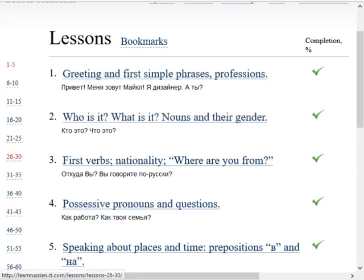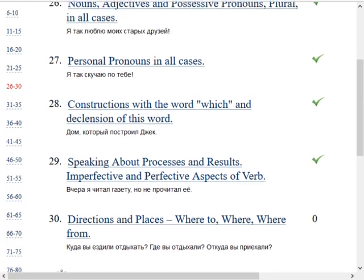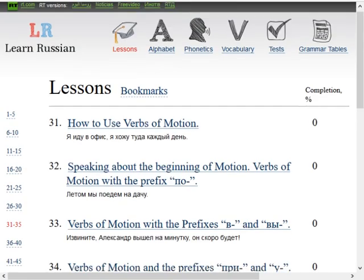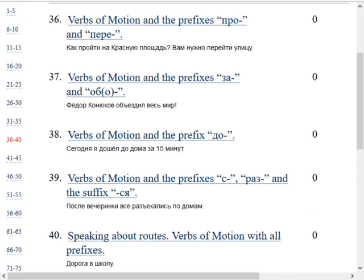So that was lesson 29. And ladies and gentlemen, that is the end of an era, because from here, lesson 30 is going to be about directions and places. And then it's all about moving around. Here we are going to have no less than 10 lessons in a row about verbs of motion, because Russian uses different verbs for walking, for driving, for flying, for swimming, which makes sense because English does as well.